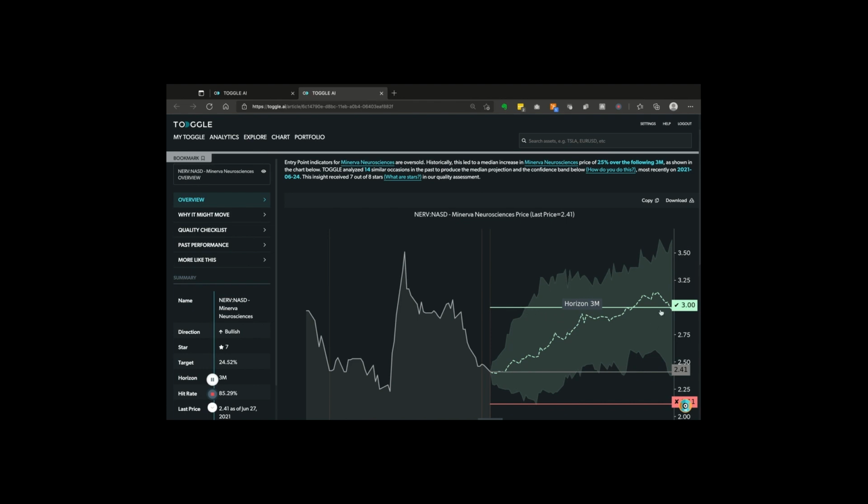Again, you can see the confidence interval. Think again of the confidence interval as being the range of past outcomes. And so really what this is suggesting is that there were definitely quite a few cases where the stock reached this level much, much sooner. In fact, this is a matter of weeks as opposed to months. So think of 3 months as being really the outer range of that timeline.